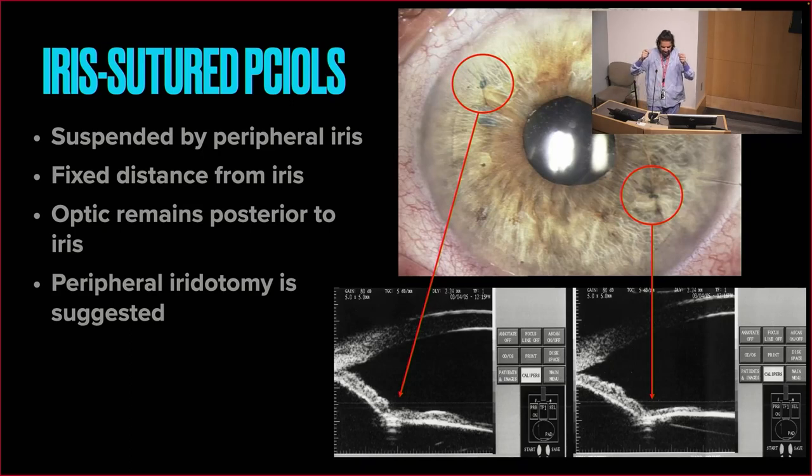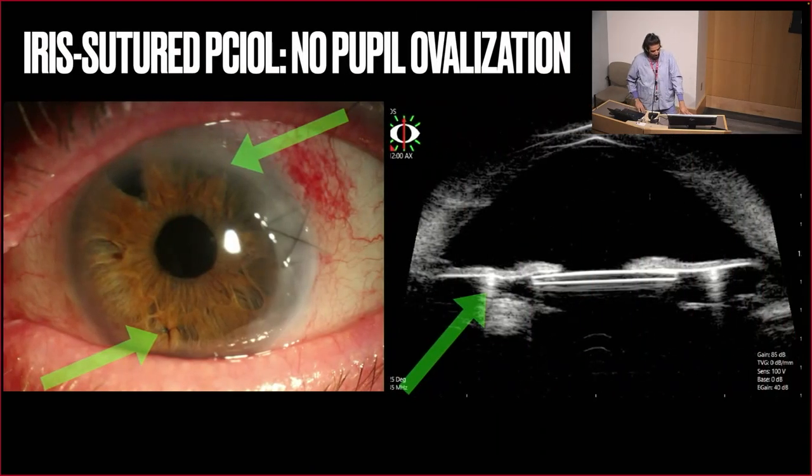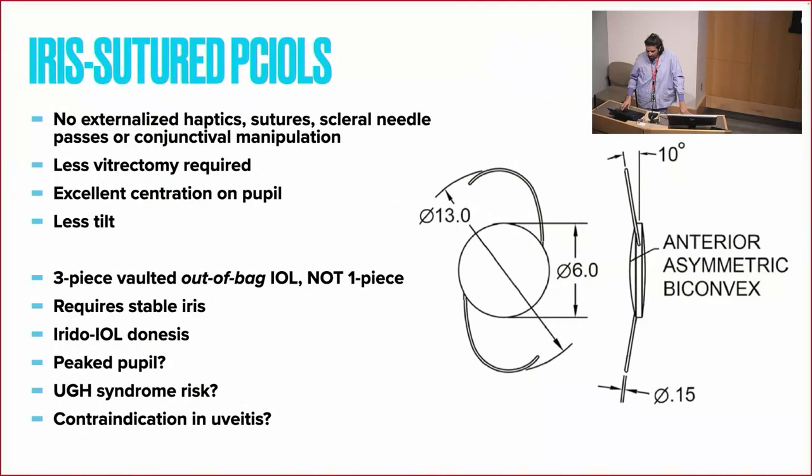Often people say, well, aren't you going to get UGH syndrome? Well, actually, it's less likely, theoretically at least, because the optic is a fixed distance from the iris rather than the iris moving independent of the lens. In a phakic eye, iridotomy is still suggested to reduce the risk of reverse pupil block. And there's an example of the IOL position here on UBM. The benefits here are that there are no external sutures, no needle or scleral passes. Less vitrectomy is required. We're not working at the vitreous base or the ciliary body. We can get excellent centration. Tilt is less because of suturing to the iris.